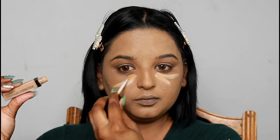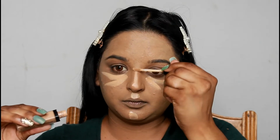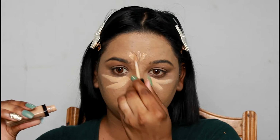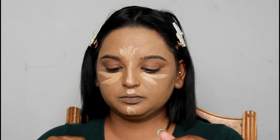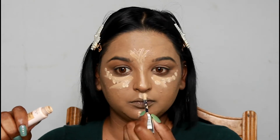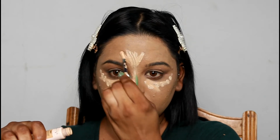So guys, I'm taking my Wet n Wild Photo Focus concealer in shade Tony Beige, and I'm applying that underneath my eye, on my chin, on the bridge of my nose, and my forehead. Next, to brighten this color up because it is a bit dark, I'm taking my Revlon Candid concealer in 025, and I'm applying a little bit over that concealer to brighten it up so it doesn't oxidize and get really dark on my skin.